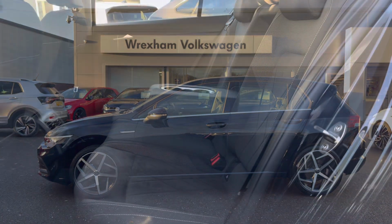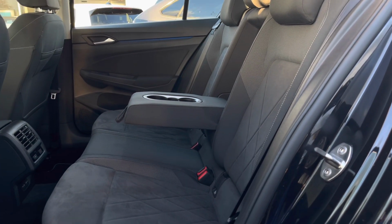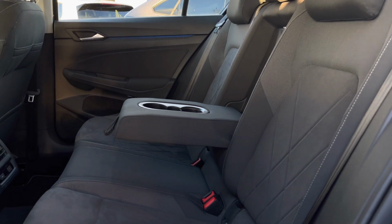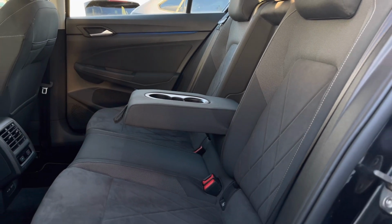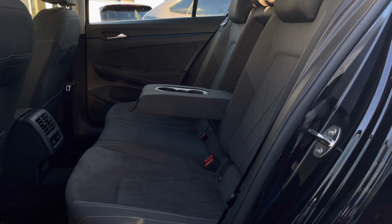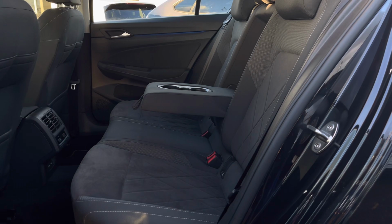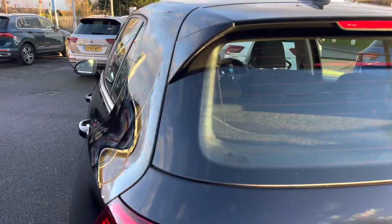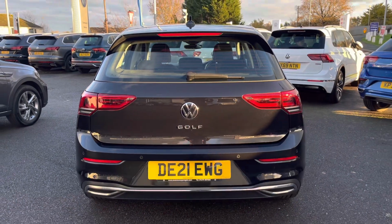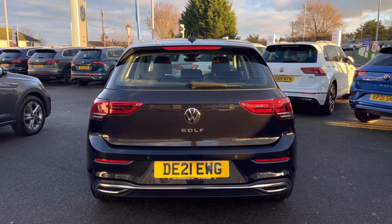And then taking a glance inside the interior, we've got your Parkcloth and Alcantara finish, which is both comfortable and practical, with the centre seat acting as an armrest for additional comfort. Your rear passengers have access to climate controls in the back to ensure a full car is always comfortable. There are also USB ports available to charge media devices. Taking around to the back, you'll notice we do have your parking sensors. You've also got these on the front as standard to support with parking and tight manoeuvres.